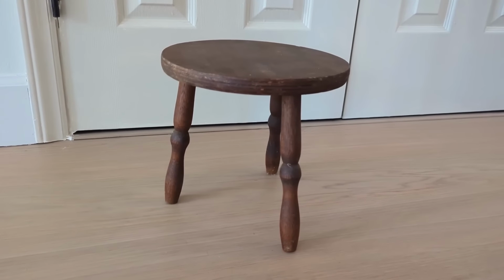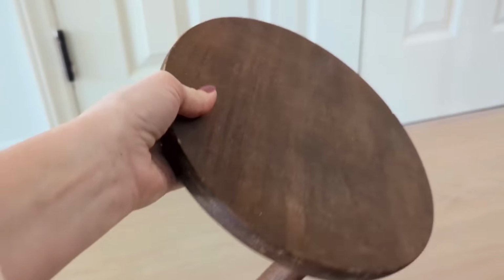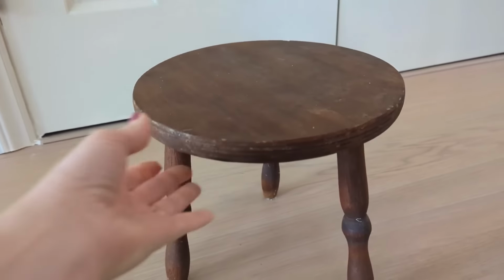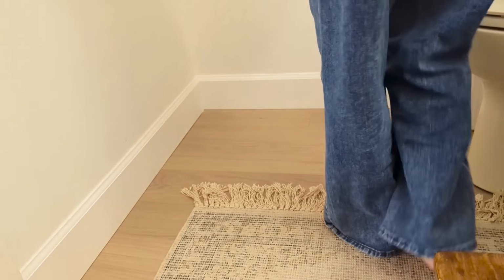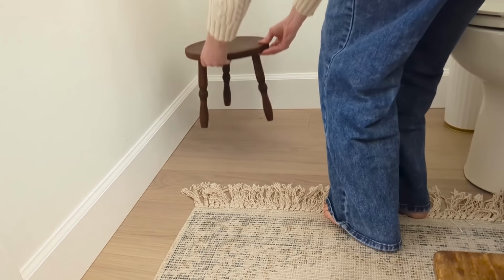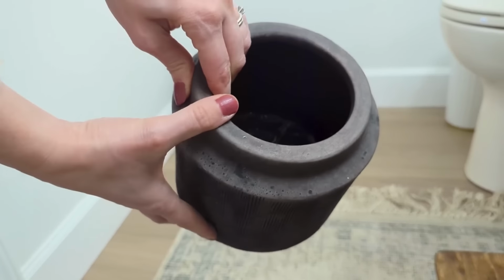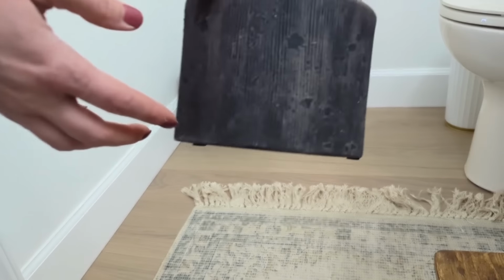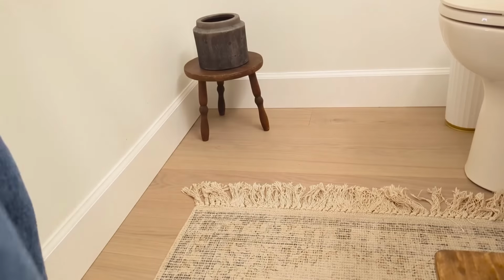Another thing that I brought home from the shops was this little wooden stool. I thought that this was really cute, this little tripod style, and it was only $1.99, which I thought was an excellent deal. And so I was just considering what to do with this. I think I'm going to leave it exactly as it is because I like the dark stain that's on it and the kind of rustic appearance that it has. And I'm going to be using this in our downstairs bathroom, just in this little teeny corner. I didn't want anything too big here or to clutter up this space, which wasn't the largest bathroom, but this stool is so small, I thought it would be good here.